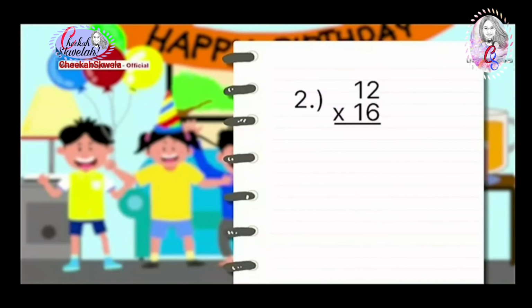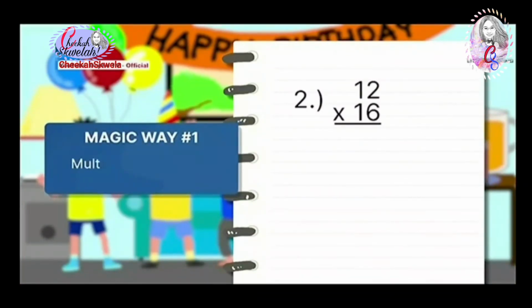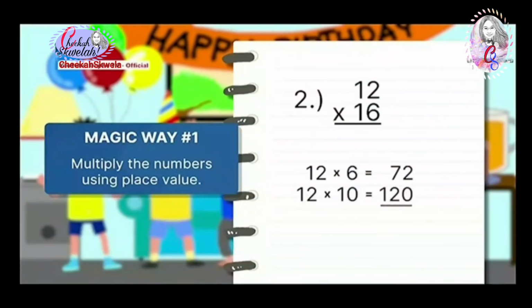Number 2. 12 times 16. Magic way number 1. Multiply the numbers using place value. Multiply mentally the multiplicand by the ones in the multiplier. 12 times 6 is 72. Multiply mentally the multiplicand by the tens in the multiplier. 12 times 10 is equal to 120. Add mentally the partial products. 72 plus 120 is equal to 192.